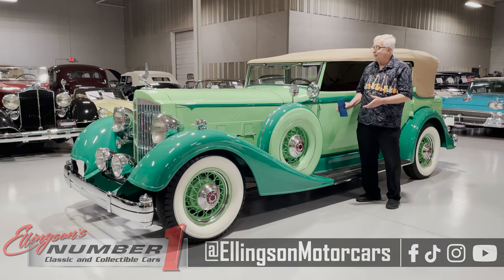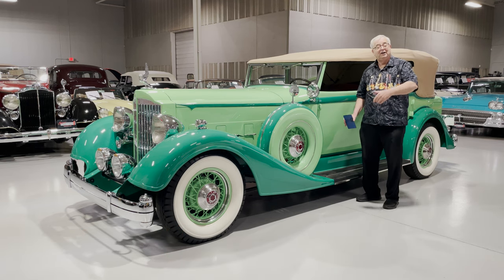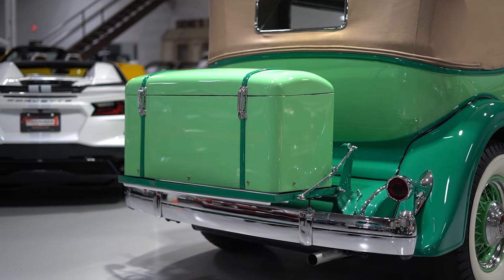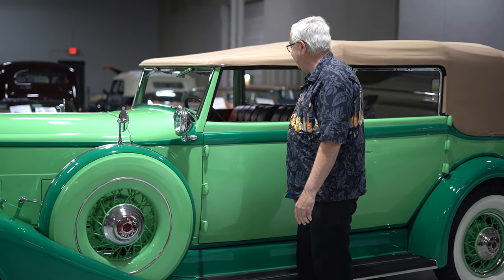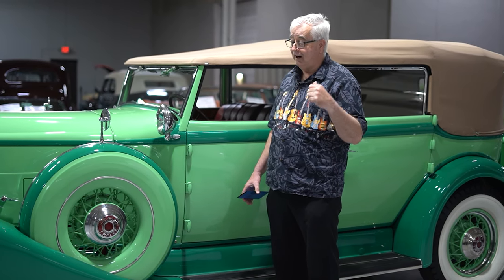You know, in these days they really didn't have a lot of room inside. They didn't really have a trunk per se. So that's what's on the back of the car. We have a trunk and a luggage rack. That's how you traveled back in 1934. And it's really a nice addition to have that with the car as well.